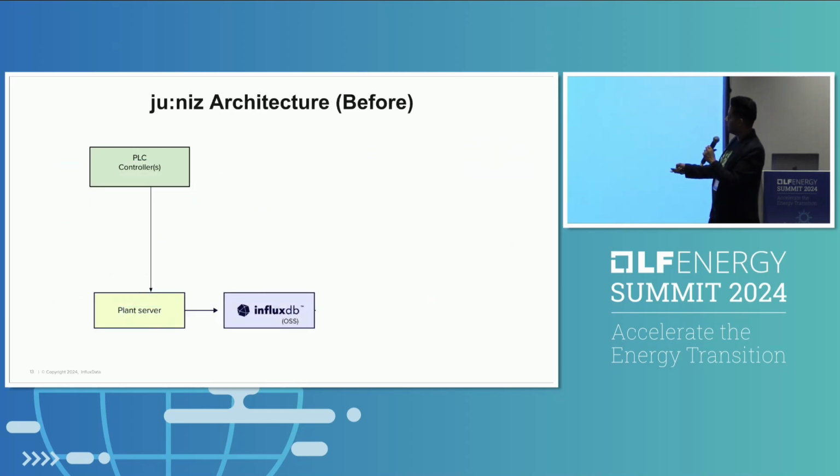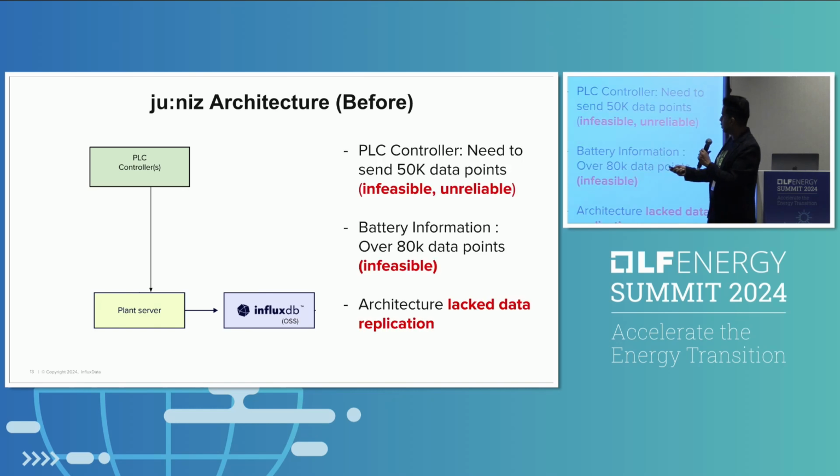So if we look in detail, at simple level, this is what it kind of looked like. And this is what was causing a lot of these issues related to data challenges for getting real-time insights. Because this is how a lot of people get started. They use the open source version. It works to a certain level, but it starts giving problems, especially when you're looking to scale. So they wanted to send about 50,000 data points from their PLC controller. Battery information had a lot of data. Again, this is coming from multiple batteries.